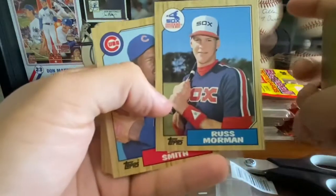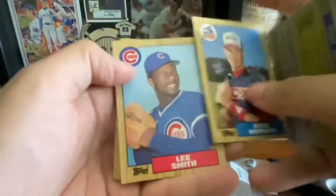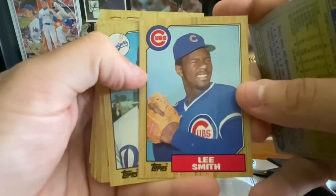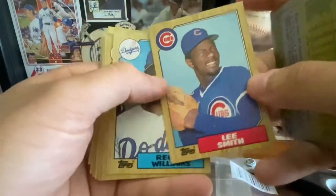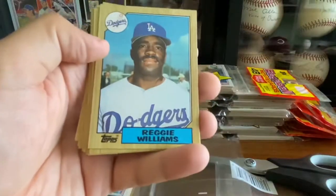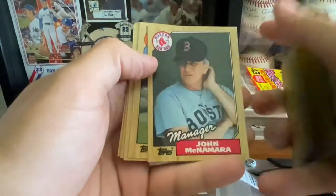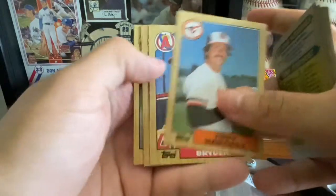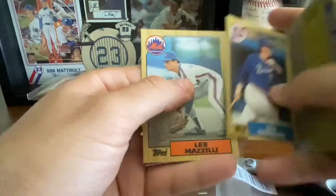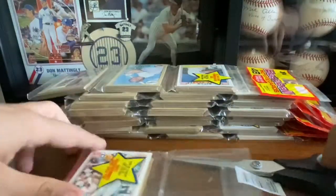Love the old school jerseys. That's one of the best things about these. Looking at some of the retro jerseys. There's Lee Smith. Looks like taken during spring training. The sun in his eyes. Another one of the all-time save leaders. Lee Smith. And Lee Mazzilli closing out that batch.